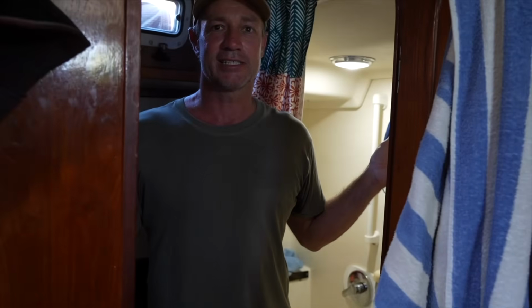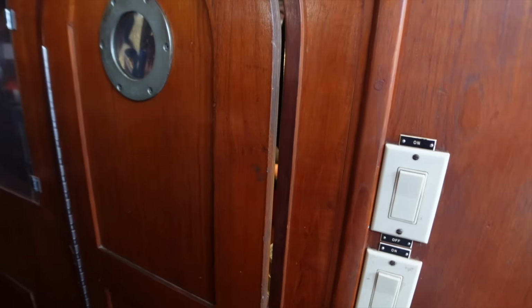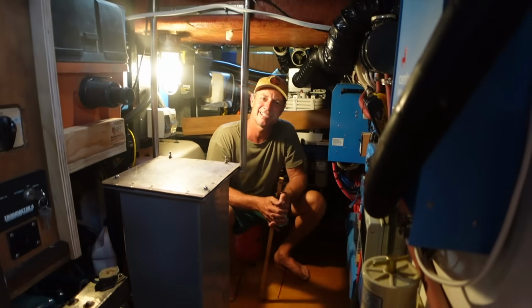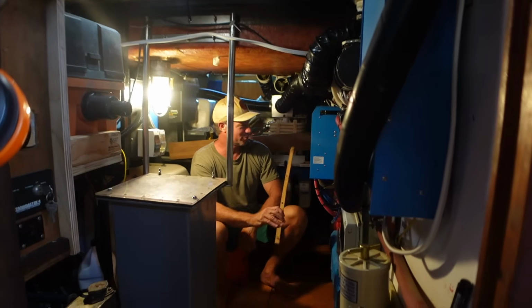And our vanity here. That's about it, guys. Apart from the engine bay. Alright, so we're going to go into this room now. Welcome to the engine bay. This is our Victron wall pretty much.